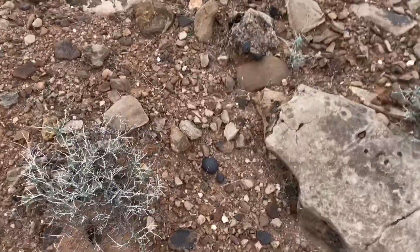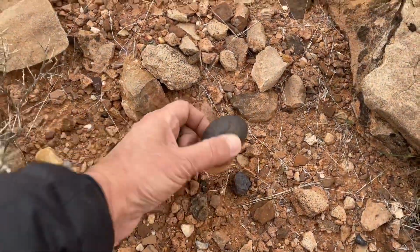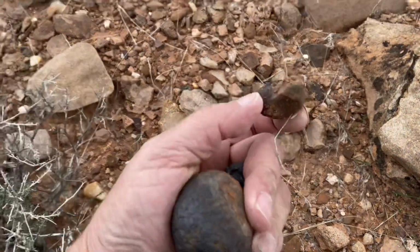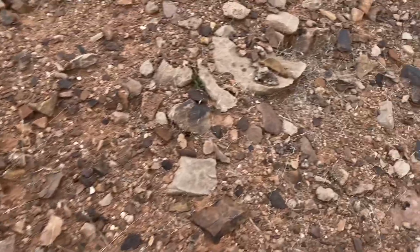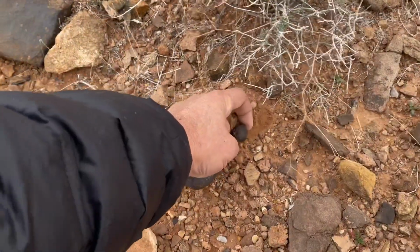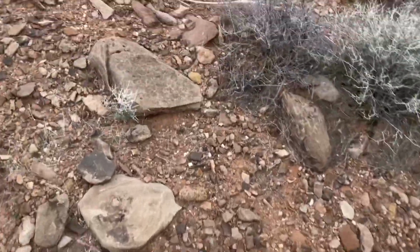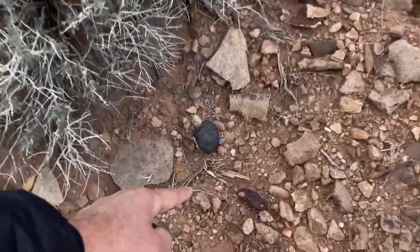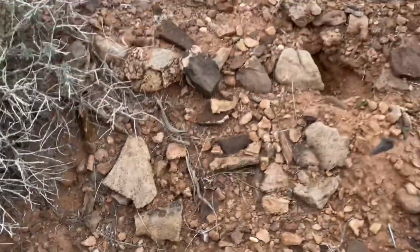There is a kind of a circular one right here. Check out this one, hematite. And then a little flat one right next to it. Another little smaller, not quite as circular. Right there. My backpack is getting heavy now.